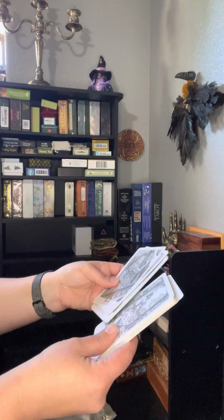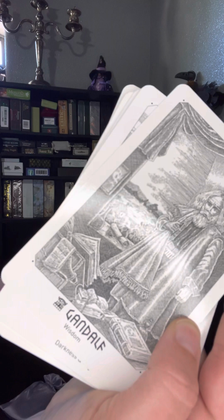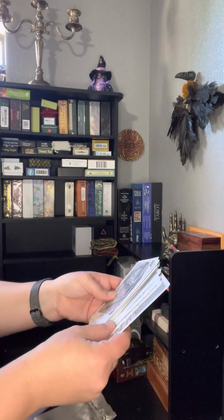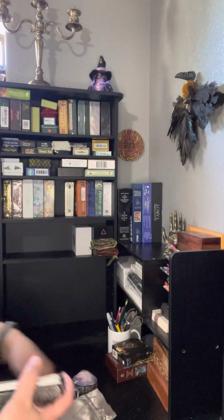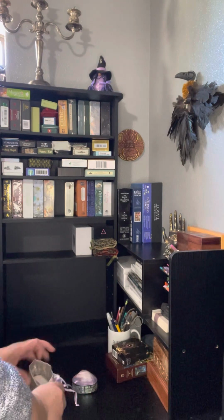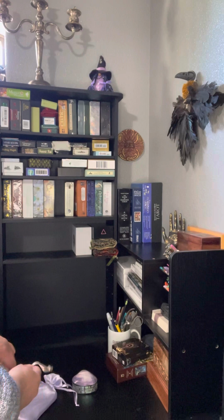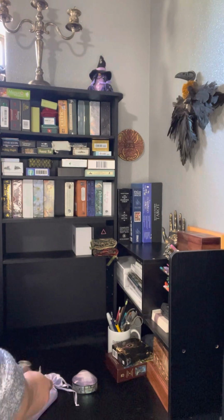It does have a keyword on the bottom along with the name of the deity or person on the card. But I tried using it actually, because it's just black and white ink. I tried pairing it with, let me see, what deck did I pair that with when I was trying to use it?